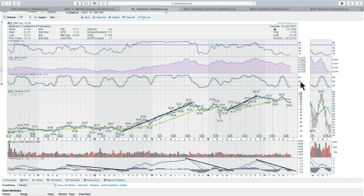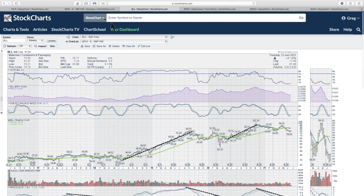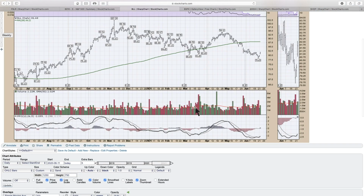So I don't see any real reason not to be looking for opportunities like that, whether it's a pullback. And then one of the questions would be, well, how do we find those stocks, right?